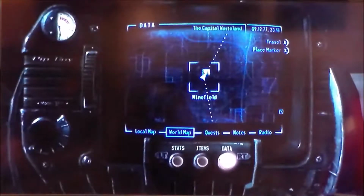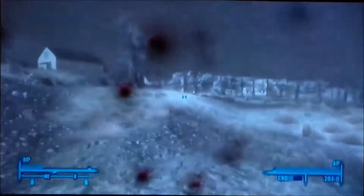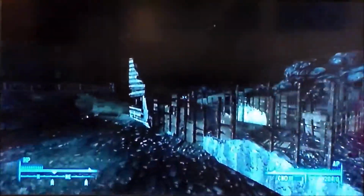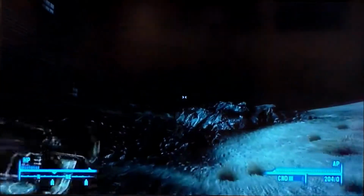Why do I always want to hit that button? I do not know. Get my gun out. And let's not hit any mines. We're in the minefield. Jeez, I'm gonna die. Shouldn't be any more mines. Oh, I guess there's more mines. Someone's trying to kill me.